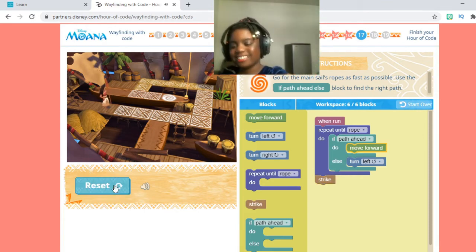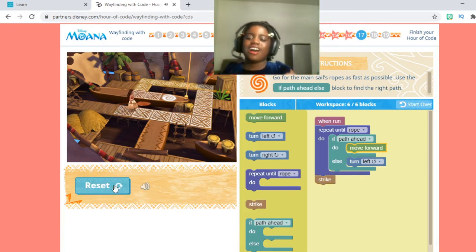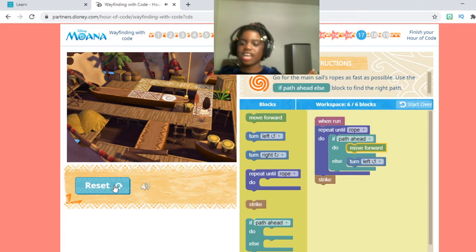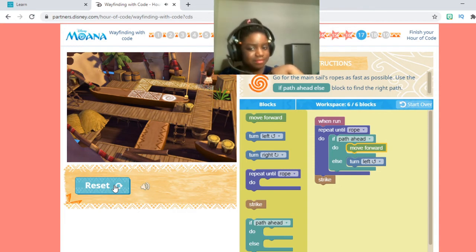Now let's click run in 3, 2, 1. Run. Look at Moana. For some reason, she keeps switching the paddle from hand to hand whenever she needs to turn left or right. See, she switches it, then she goes back to the other hand and starts walking. I think that's kind of weird. Didn't you guys notice that? Well, whatever. Let's go, Moana.